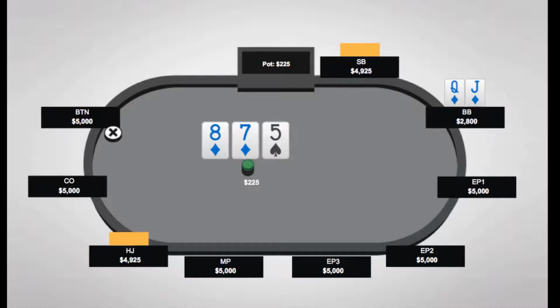So the flop comes 8 of diamonds, 7 of diamonds, 5 of spades. Small blind checks, I check to the aggressor, and the hijack bets 300. At the time, I felt like this was a misclick, but now that I think about it, I think he was trying to go for bigger value with either an overpair or two pair plus in this spot. I also think he would probably mix in some bigger diamond draws or maybe a hand like 6-5. That skews his range a little bit, not so much so that I'm going to alter my play from what I would do as a default.